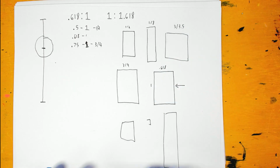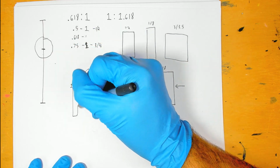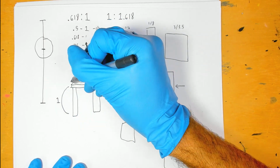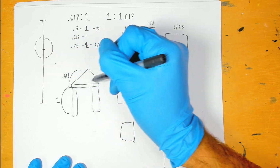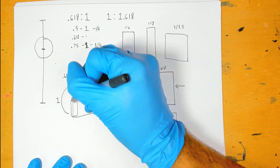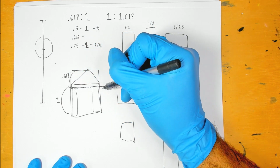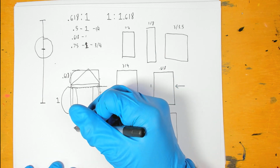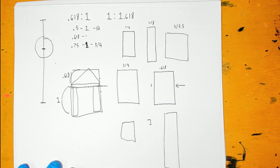Everything from, you can look at an ancient Greek building and they knew about it, and you might find that if this is 1, this is 0.618, it's cut. So if we put the whole building in a frame, it's cut at the golden ratio. It's not going to be halfway. It's not going to be 3/4. It's cut at the golden ratio. A lot of ancient art is like that. Renaissance art, a ton of it.